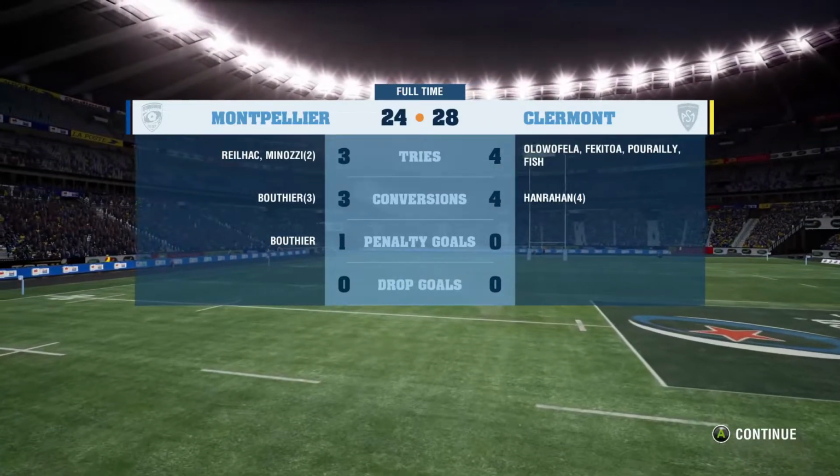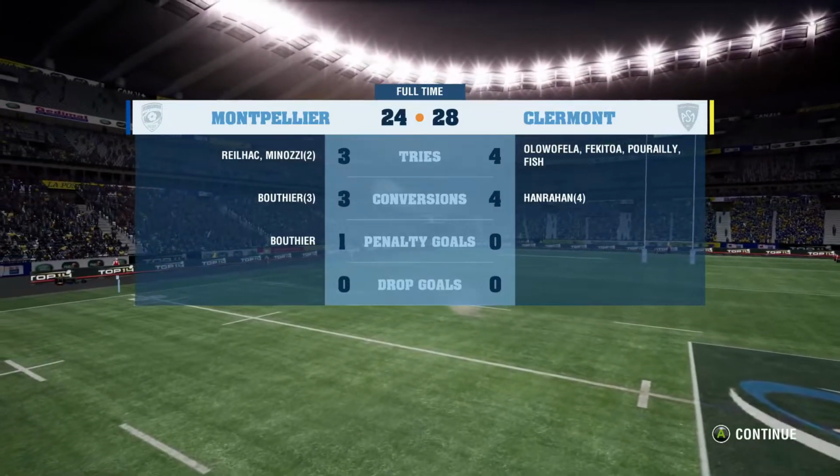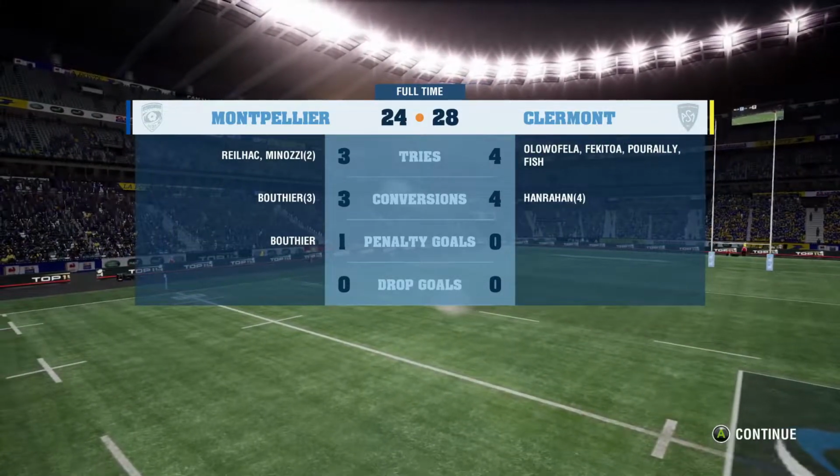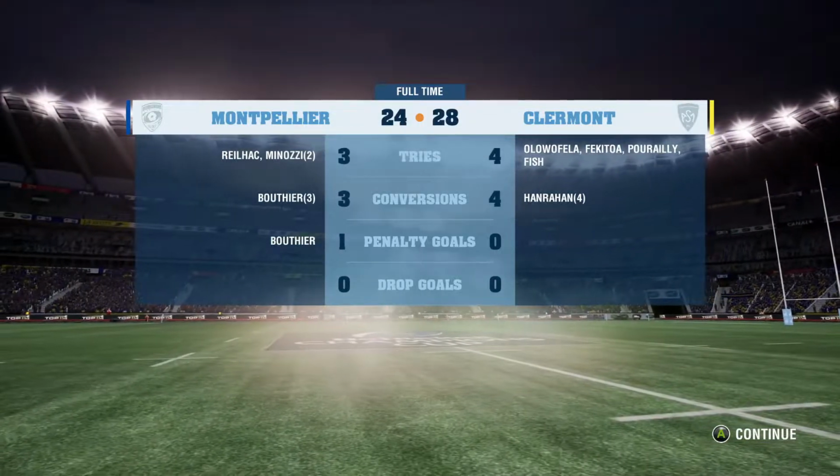Next up is Lyon. Again, another French rival and another team that has been incredibly poor this season. We've got to put them away and put them away in a big way to have any chance of qualifying out of the groups.